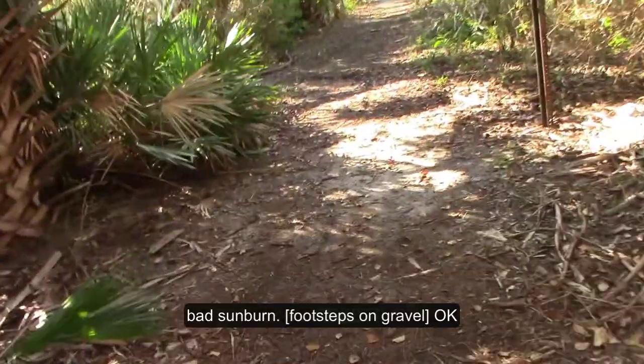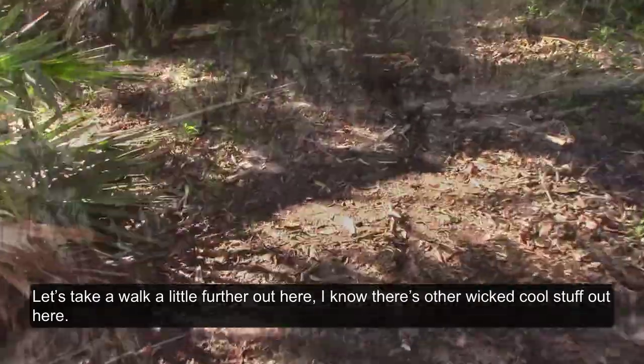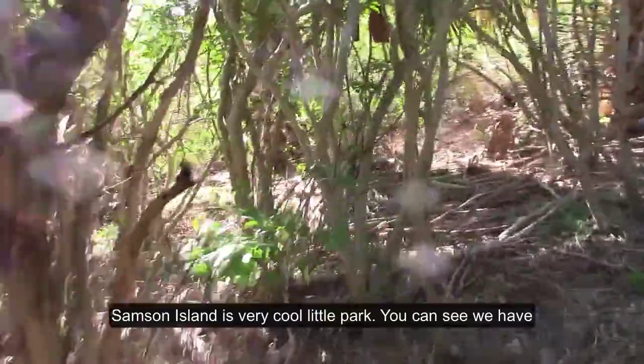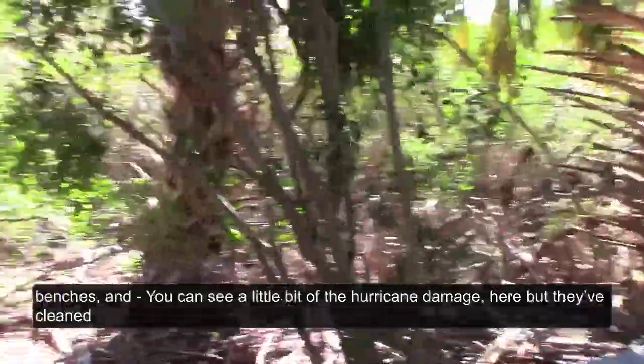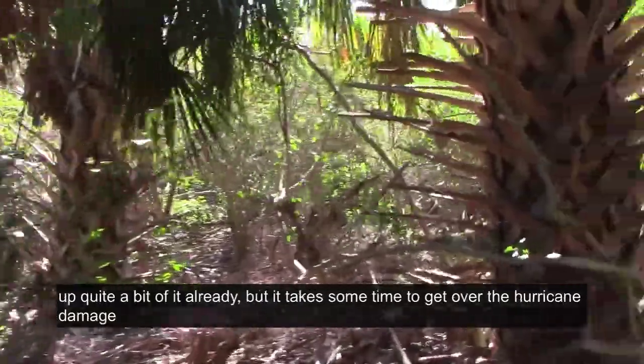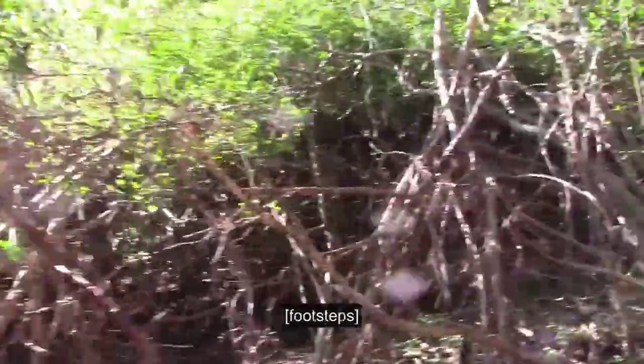Okay, so let's take a walk a little further out here. I know there's other wicked cool stuff out here. Now, Samson Island is a very cool little park. You can see we've got benches, and you can see a little bit of the hurricane damage here. They've cleaned up quite a bit of it already, but it takes some time to get over the hurricane damage.